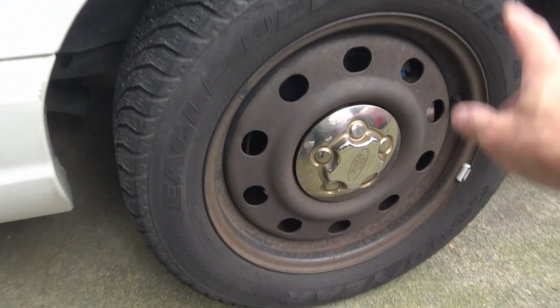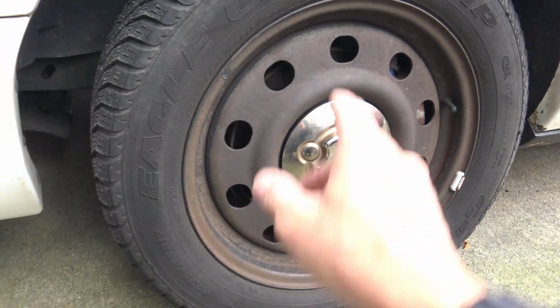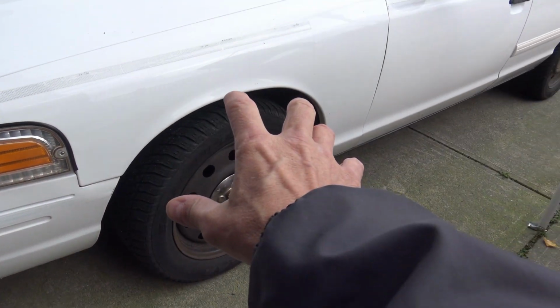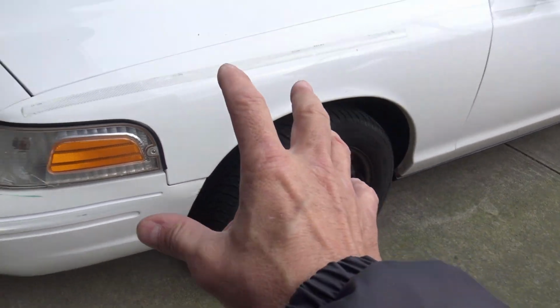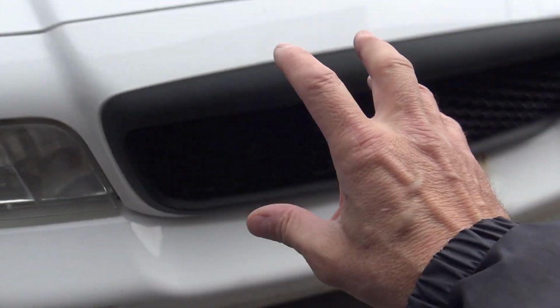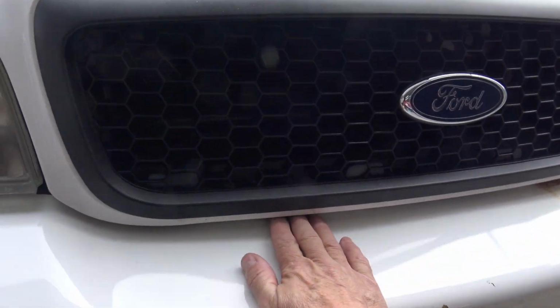Like you got rusty wheels here. They don't care about that too much, but the brakes, I guarantee you the brakes are going to be good. And there are ways to check the brakes, but first of all, let's finish with the front. Okay, so this car, you can see that it had a front push bar.